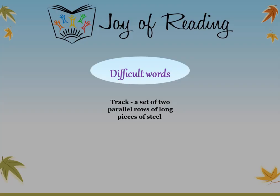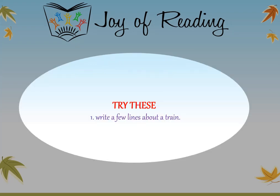Difficult words. Track: a set of two parallel rows of long pieces of steel. Try this. Write a few lines about a train.